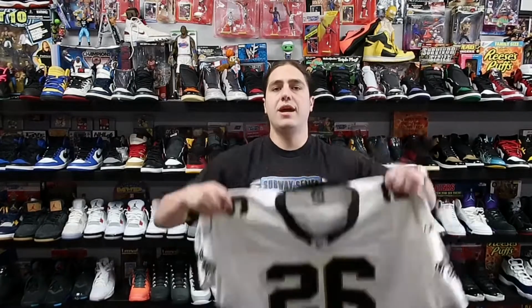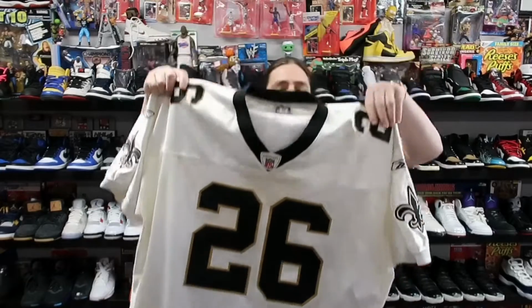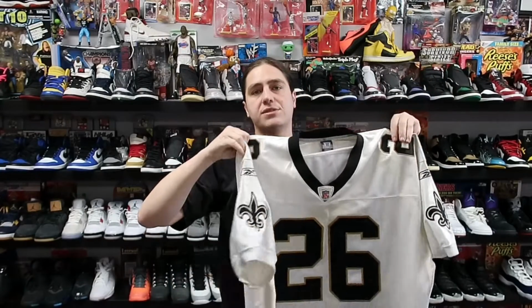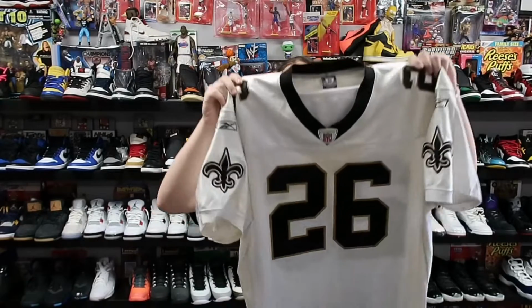Next up on What's Shipping, we got a very nice Deuce McAllister jersey. This is an authentic. It has seen better days, has some marks, has some yellowing. This is heading to Louisiana, and that's what's next on What's Shipping.